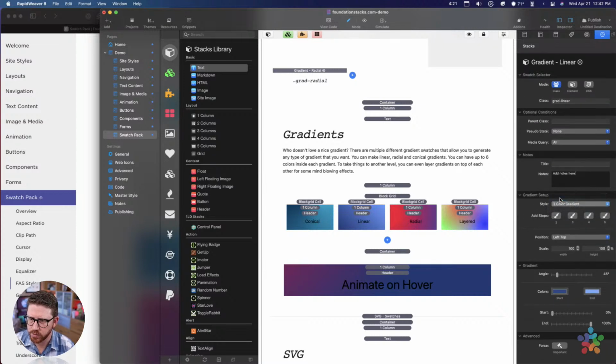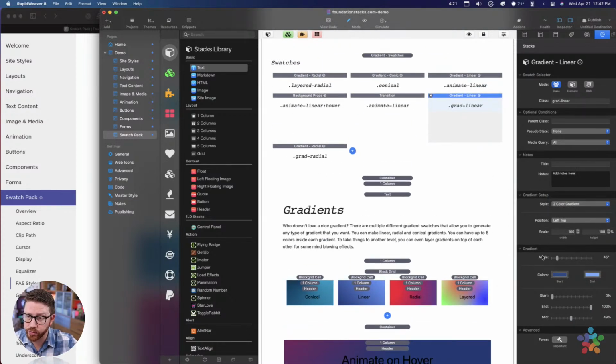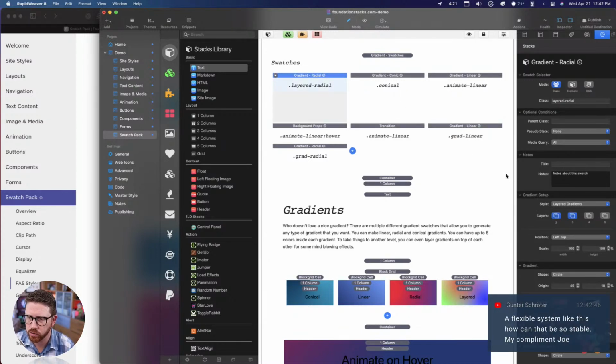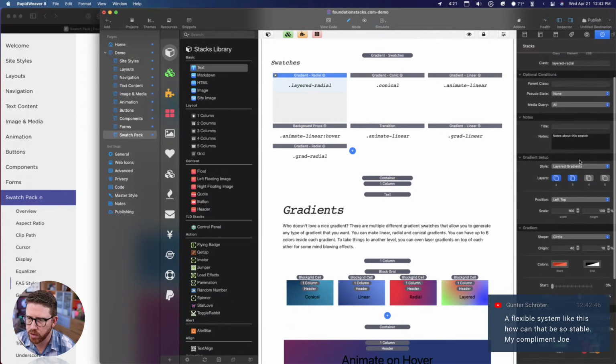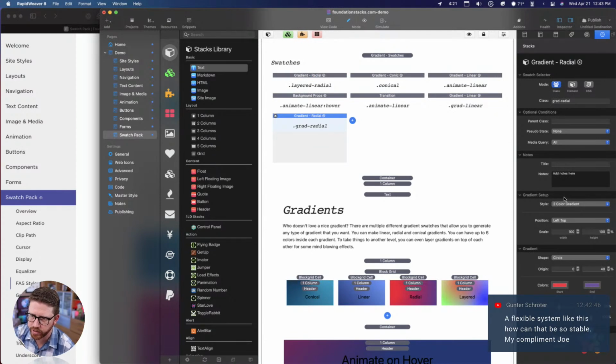Let's set this back to where it was. Okay, so that is linear gradient. Now that I've gone through all the options in linear gradient, the other stacks will actually be pretty simple. So let's look at the radial gradient. Same exact options here. We have 2-color, multicolored, and layered gradients. Oh, this is the layered gradient. Do I have a simple radial? Here's the simpler radial gradient.